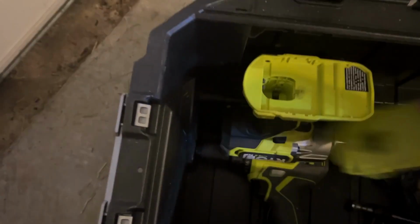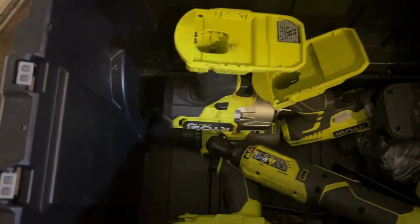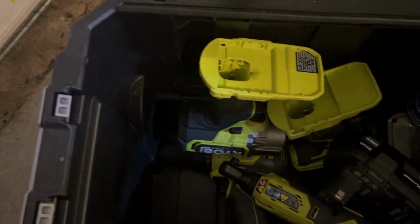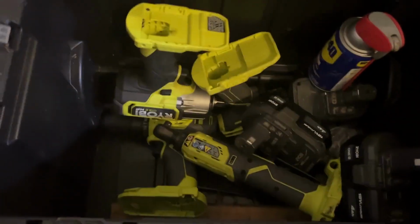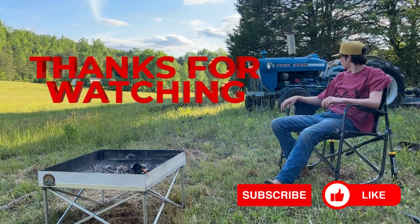Those are just some of the tools that we take with us to the homestead. When we're going up there to do work, we just make sure we always have some tools. Some other things I carry in my everyday carry, I got a Leatherman and a flashlight.